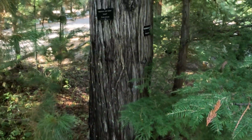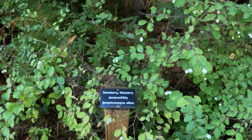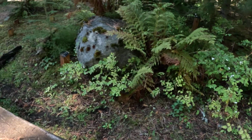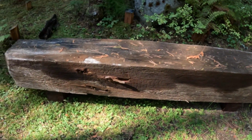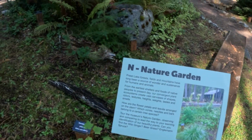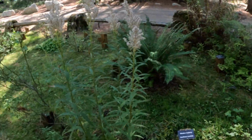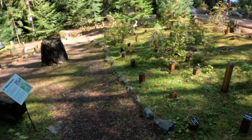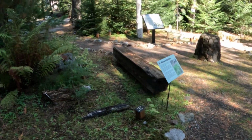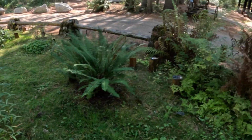Western red cedar, that one's got a couple signs on it. Snowberry, waxberries. Oh, we've got some berries on there. I don't think you can eat those kind of berries, just saying. Here's one of the big timbers they probably took out of here. Nature garden. Someone spent a lot of time, a lot of work on this. You can see it's pretty big. Goes around that other side over there. There's probably 50 or 75 of these little posts with the names on there of what the plants are.